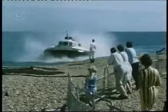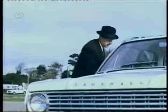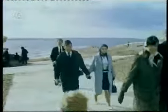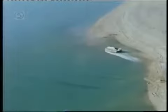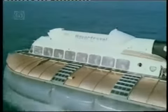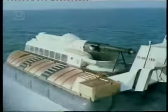3 years later, the first scheduled commercial service began, running from the British mainland to the Isle of Wight. Commuters loved it. Nothing special about my job. I go to the office every day like lots of other people. Only down here, we commute by hovercraft, just like getting on a bus. We could go by boat, of course, but hover travel is, well, quicker. In fact, the 4-mile crossing took less than 10 minutes.